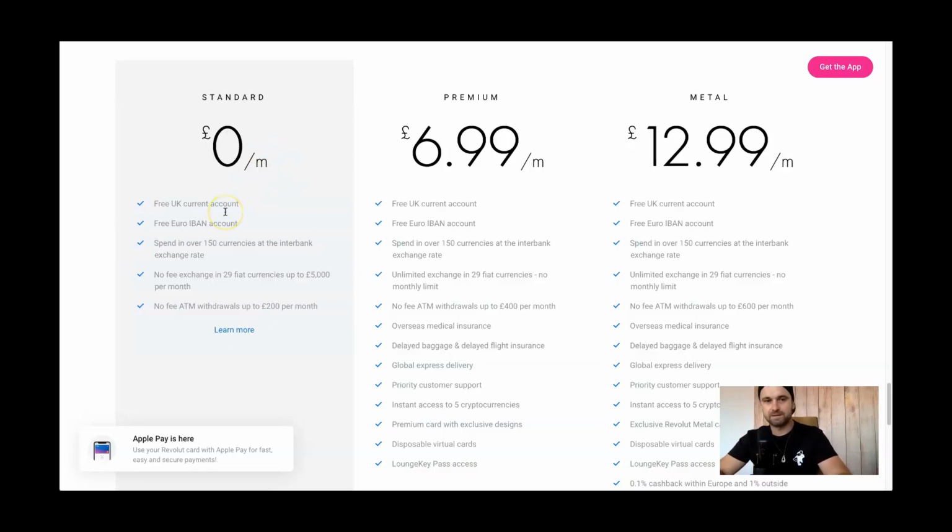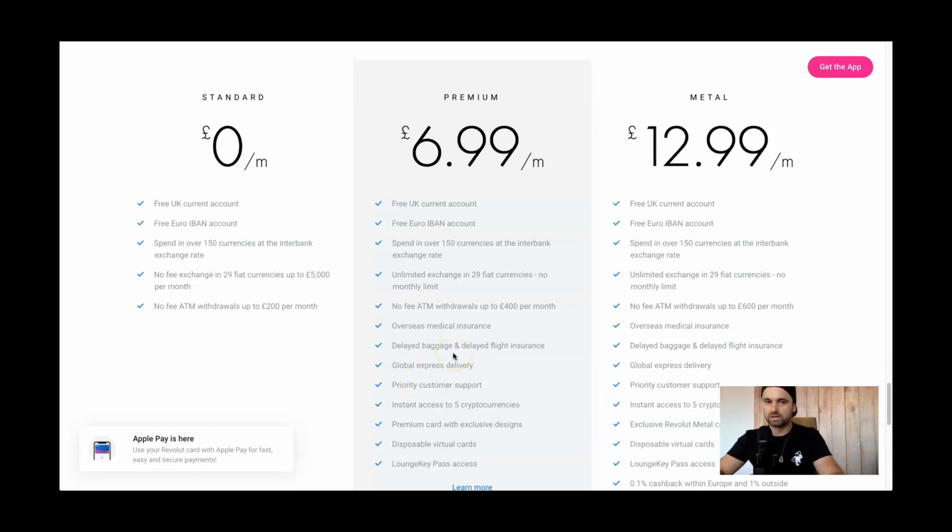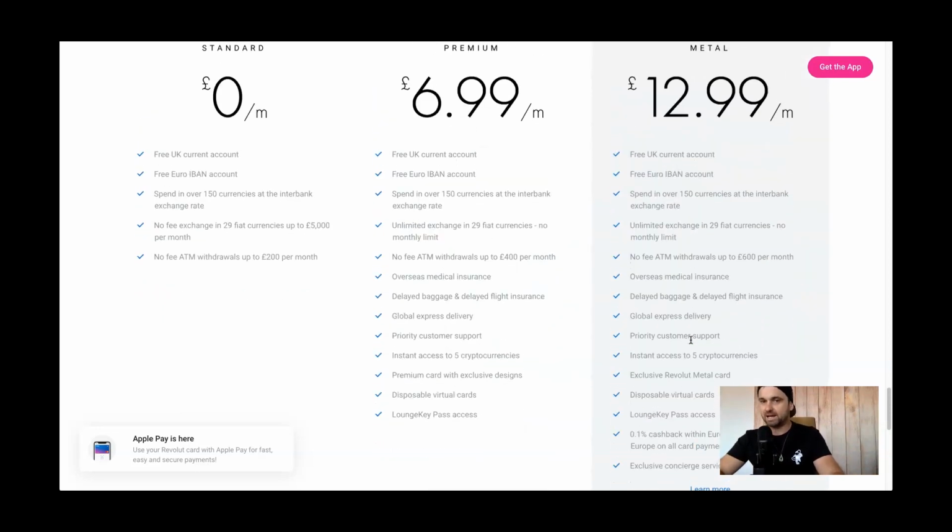But pretty much, as you can see, free withdrawals up to £200, $0 a month, but as you see, when you go to the premium in the middle, the free ATM withdrawal goes up. Plus, if you pay for your monthly subscription, you also get overseas medical insurance. And if you get the black card, you also get free airport lounge access, which is really cool because some of those are up to like $80 or something like that, which is crazy. And you also get full-time support in the app, so you don't have to worry about anything. Plus, you also get travel insurance, which is really cool. So that's pretty much it.